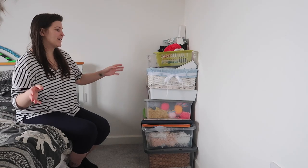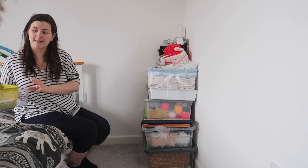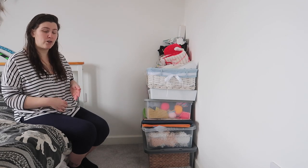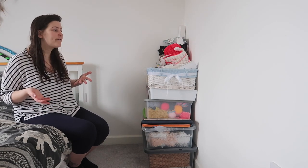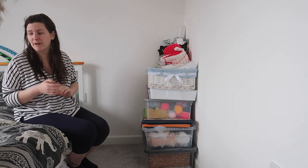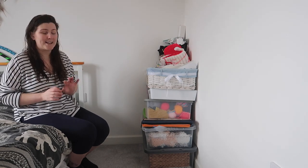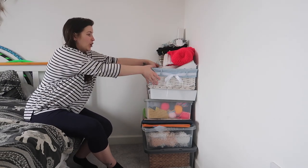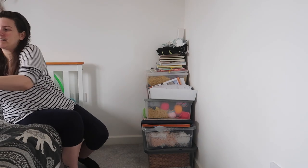What I'm going to do is put all of this on the bed, and I'm just going to sit on the bed because it means that I'm not overexerting myself. So I will adjust the camera so that you can see what I'm doing, and I'm just going to see if I can categorise where these things need to go and try and get them put wherever it is that they need to go.